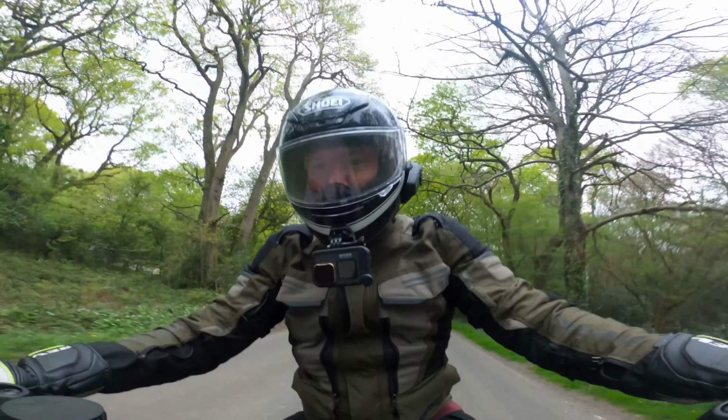Bloody hell. Wish I'd found this road before. This is great. But yeah, this bike responds well to being ridden pretty hard. The brakes work really well, and it's got a really lovely noise to it.